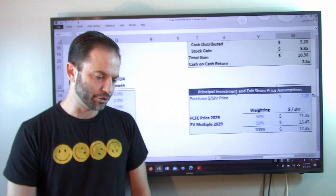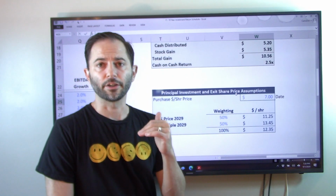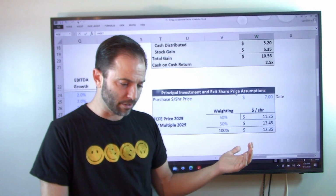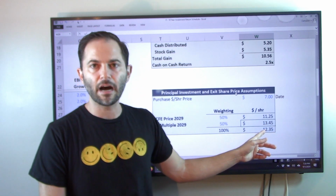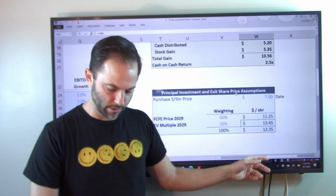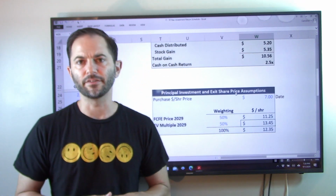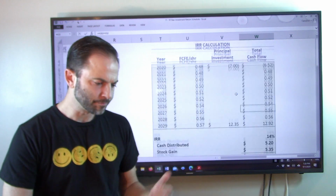So the long and the short of it is, I've got a $7 price in the market currently, roughly. I've got two different metrics, both pointing around. One's cash flow, which is $11.25. If I do the EBITDA method, I get $13.45. Average, $12.35. Call it 12 bucks, whatever you want, just split the difference.